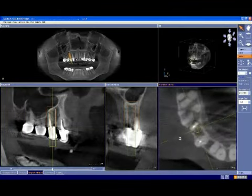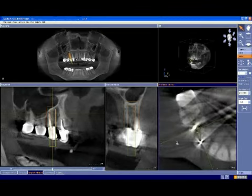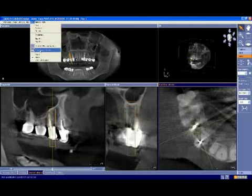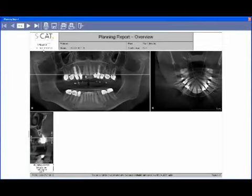Now I'm going to scroll through the axial slices here and make sure that I've got my 2 millimeter clearance all along the length of the implant. And basically now we've planned the implant placement. This took all of about a minute and a half.